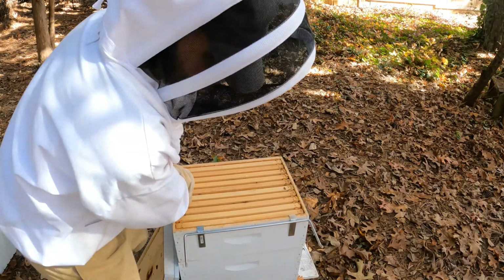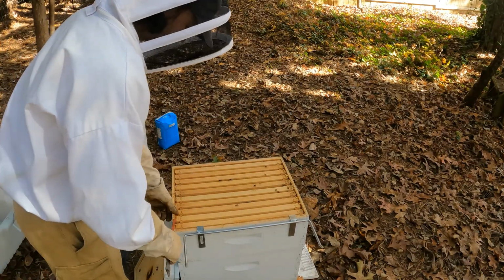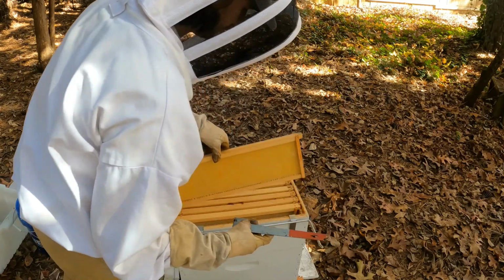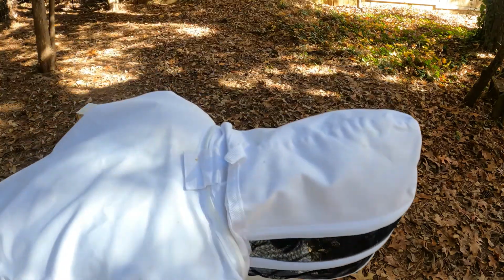Alright. So I'm taking any useless frame for the most part out here. I might leave like one, but anything I don't think is going to be useful to them, comes out. Useless.